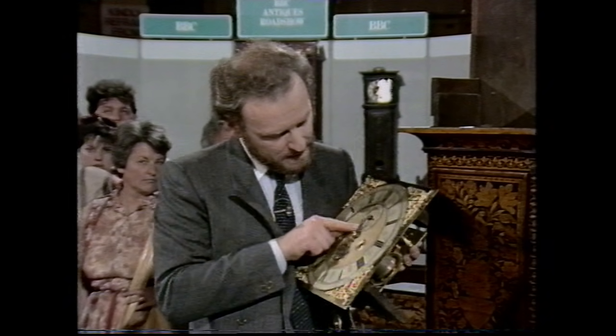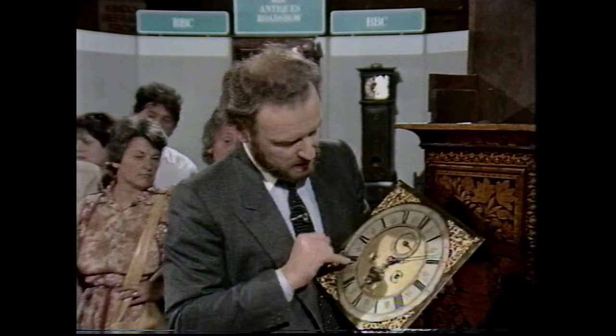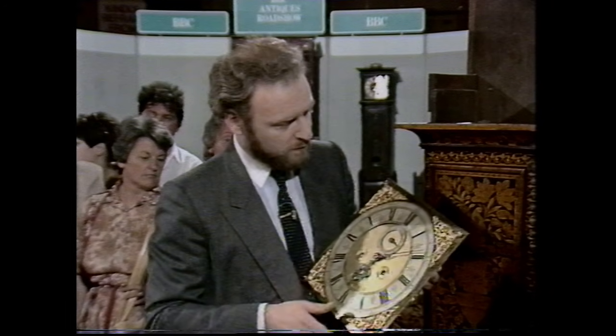This, I think, is probably basically all right, but has been repaired. That's right, yes. And I think you'll agree the second's hand is rather clumsy, isn't it? It's quite a heavy hand. That would have been just a finer rod. But these are all signs on the movement here of a date of about 1700.